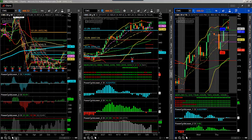Well, trading is really all about price direction and then controlling your risk. So risk management is key, and the best way to manage your risk for trading, in my opinion, is to use options. So first off, here's Chipotle Mexican Grill.